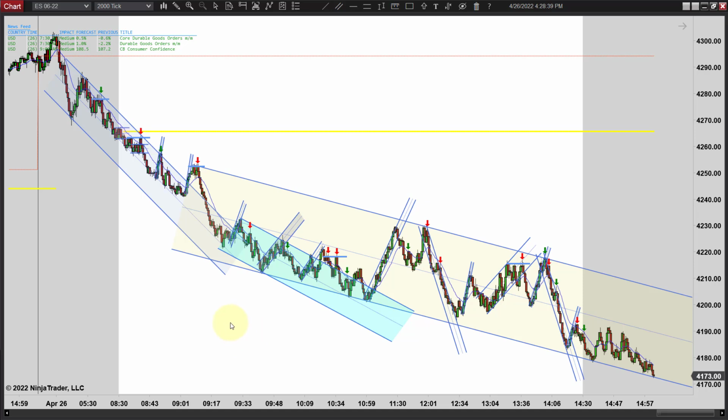Because a single runner, just think of it like this. Let's say you get a 10-point runner and you're trading singles. Well, guess what? That's 10 points worth of losses that you just made up in one trade. And that really changes your math. And so that's the point you need to get to at some point.